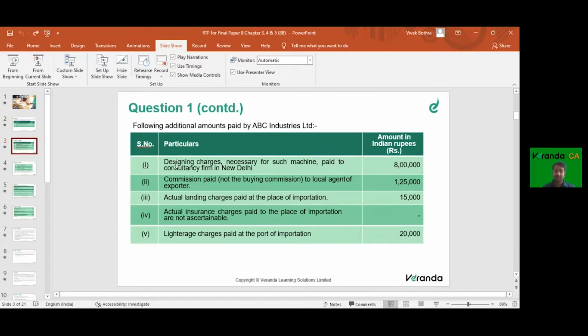All right. We'll check it up. Yes, it is definitely includable. Commission paid to the local agent of importer. Apart from that, designing charges. Designing charges are, it will be included.